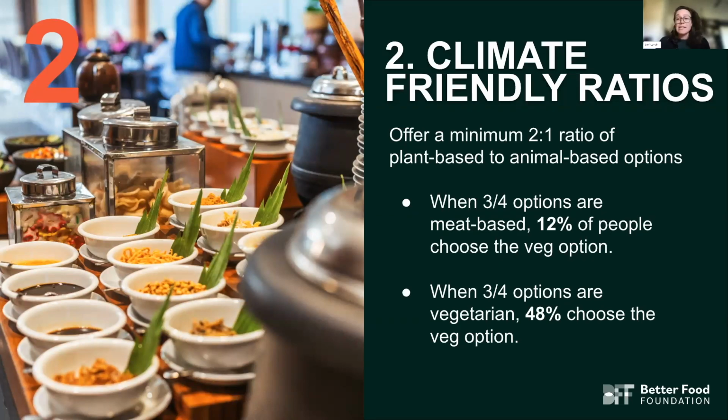So when it's not possible for the entire base meal to be plant-based, create the perception that plant-based is the default by offering more and abundant options of vegan to meat options, right? So a minimum of 2 to 1 plant-based to animal options.